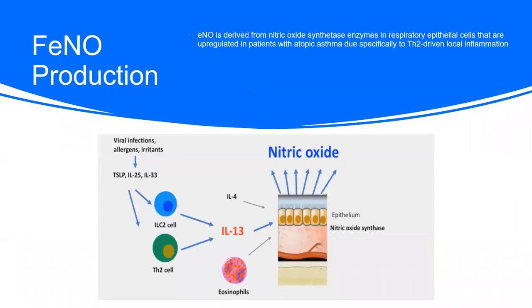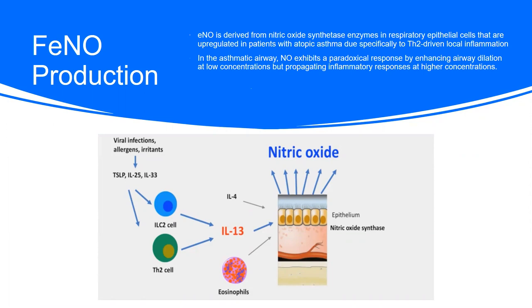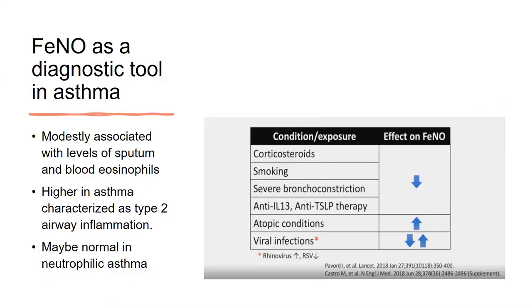So derived from nitric oxide synthase in respiratory cells, it's thought specifically due to T2 inflammation. And it's a paradoxical response we talked about. At low concentrations, it's vasodilatory, but it causes vasoconstriction at higher concentrations. And it correlates somewhat with eosinophilic airway inflammation in some patients.